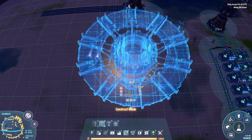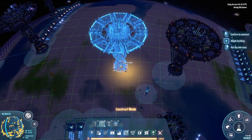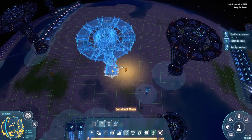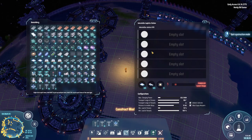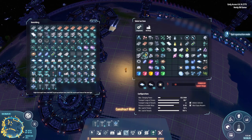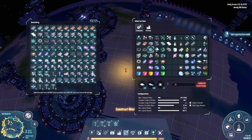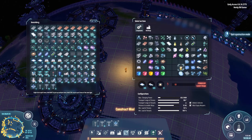Alright, transportation. I suppose somewhere like here will do. And we want to supply frame material. Frame material takes carbon nanotubes, titanium alloy, and high purity silicon. And we'll do that.